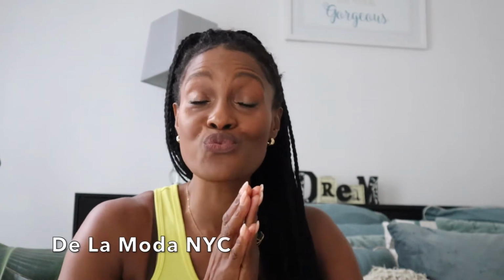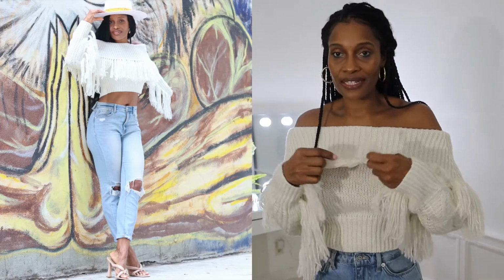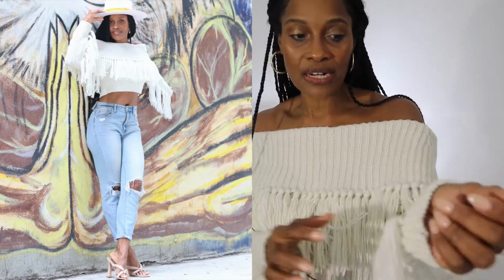This company has some really great items. I mean, I love their items. If you are into fun pieces like I am, you cannot go wrong with this. This sweater is so beautiful. The fringe detail is unmatched. I have not seen a sweater that looks anywhere like this sweater. I love it. I love that it is sexy yet covered up.